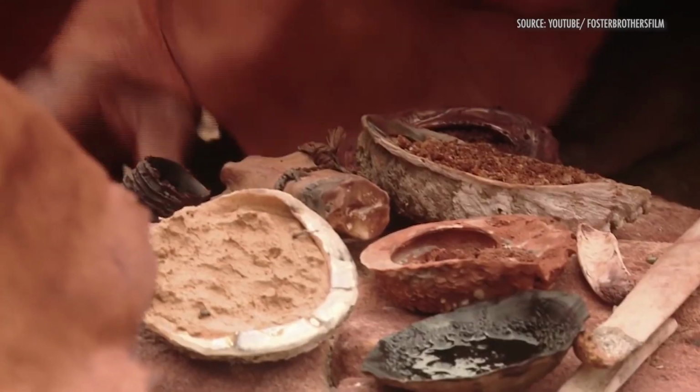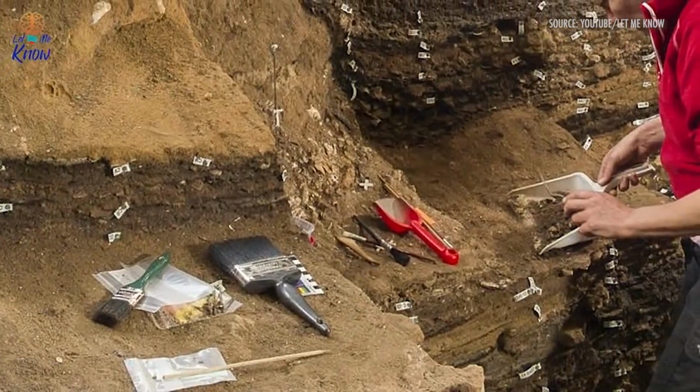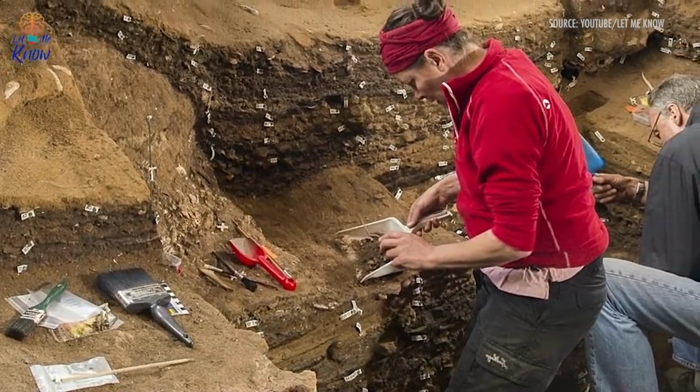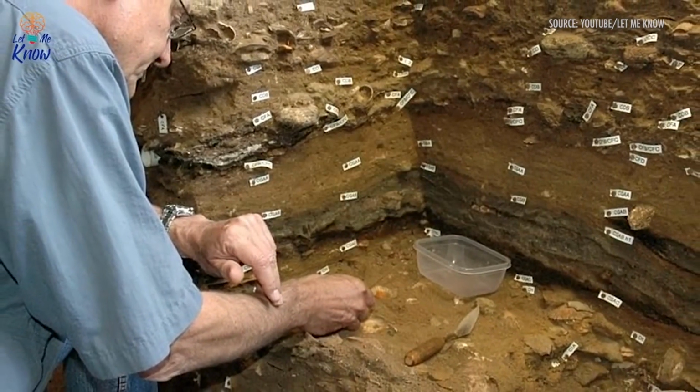These are tools for grinding that ochre down, for mixing it with, they found samples of what's called trabecular bone, like you'd find in the spine. It's sort of fat and marrow and cartilage, porous and gooey. These are tools to mix all that together and make a pigment, to turn ochre into a paint.